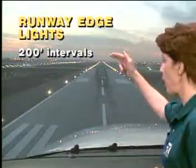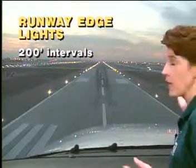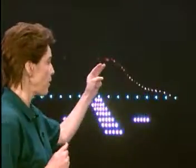intensity. The runway edge lights are spaced at 200-foot intervals, and counting how many lights you can see can help you judge your visibility. On the last 2,000 feet of an instrument runway, the lights are yellow or amber as a warning that you're approaching the end of the runway. In the rare cases where the runway is shorter than 4,000 feet, the last half of the runway has the warning amber color. But that's just the edge of the runway.